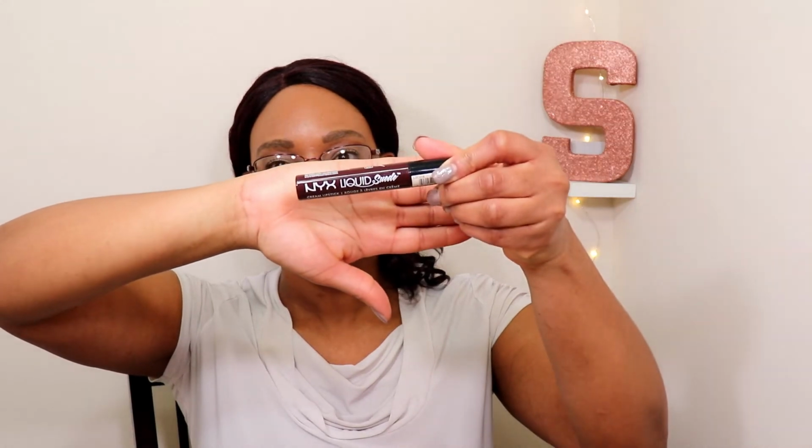Now, one of my favorite lipstick formulas, however, is the NYX Liquid Suede Cream Lipsticks. And I'm pretty sure I like these because they're not a matte lipstick. Because it's a cream, it's not going to dry down to a complete matte. If you're looking for a lipstick that is not going to transfer, one that's going to be very flat and matte on your lips and last all day, this is not it. These lipsticks you will have to reapply throughout the day.